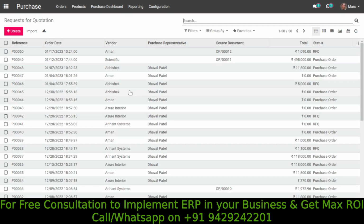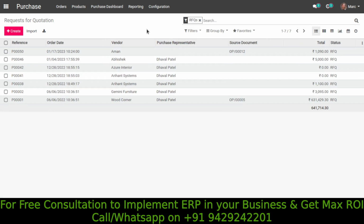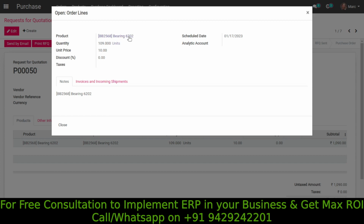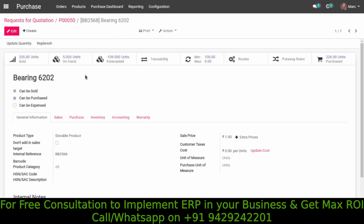So your purchase person just needs to come to the office in the morning and check the RFQs, how many RFQs have been generated. And as you can see, this RFQ against the vendor is from my reordering rule number 12. This is the minimum quantity I have set. From that, it is generated that I need to buy 109 bearings, because I have minus 109 quantity in the bearing. So here you can see the stock of the bearing, your on-hand quantity and the forecast quantity.